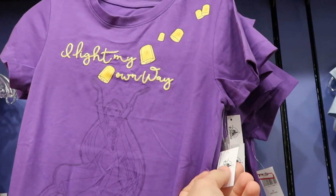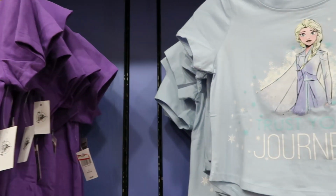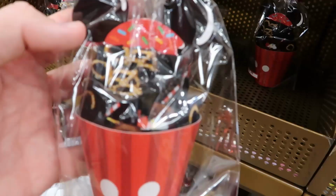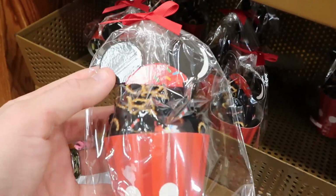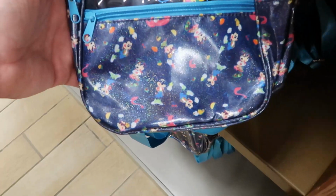I light my way. I like this shirt a lot actually. This one here is $14.99. And Trust Your Journey t-shirt right here for $14.99, originally $24.99. These are new for $1.99, originally $16.99. It looks like a pack of socks in there. That's a really good deal. And some really cool packaging as well.